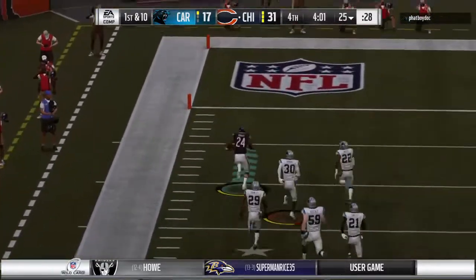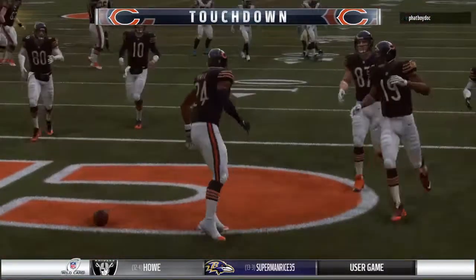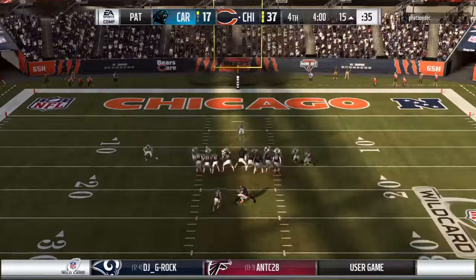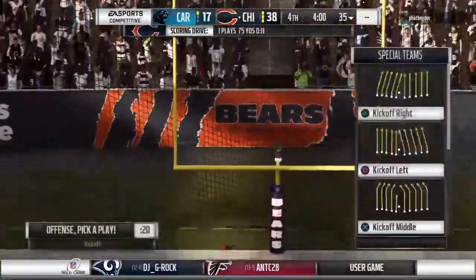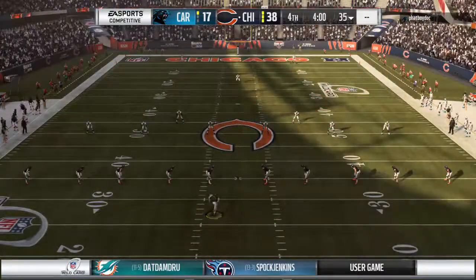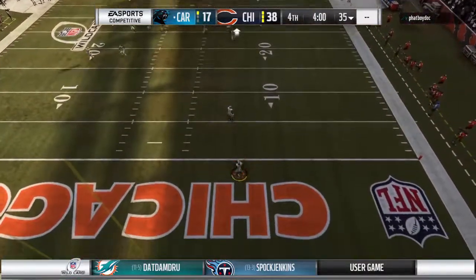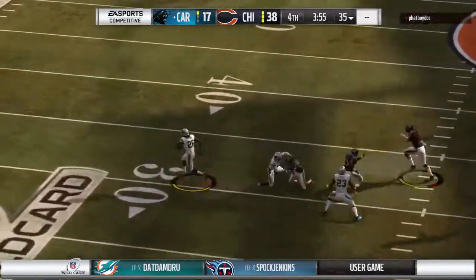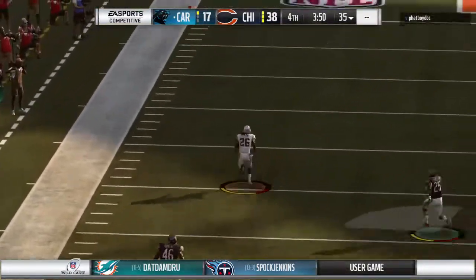And now nothing but green ahead of him. And he takes this one in for a Bears touchdown. Jordan Howard, his second touchdown of the afternoon. And the Bears will add on to their lead. And the lead will grow by one more. Set now to kick this one away, and off it goes. Fielded about a yard deep. It's a foot race past the 20.